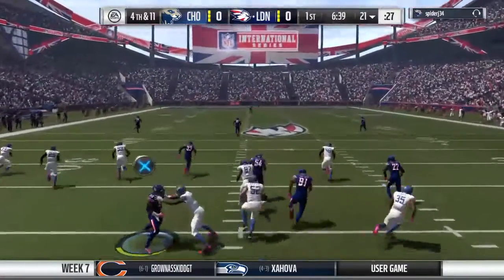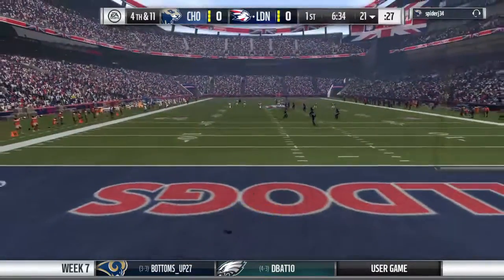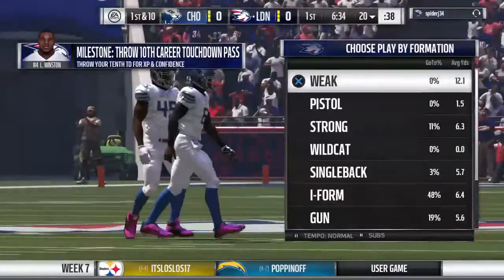And this is away. It's a high kick, and he got all of it. And that'll hit at the 5 and go into the end zone for a touchback.